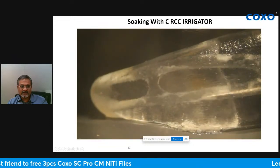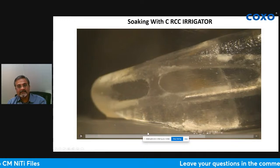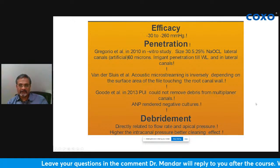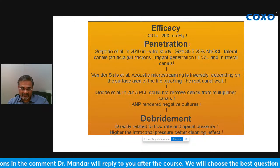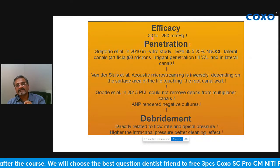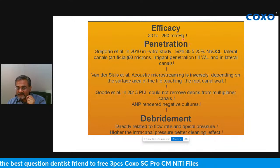So this is the concept. This is the concept of CRCC, wherein you have a dependable method and a paradigm shift in root canal irrigation. Now, why is this so effective? There could be questions on why this is so effective. It is because it creates a negative pressure in the root canal system. Now, why is that important?